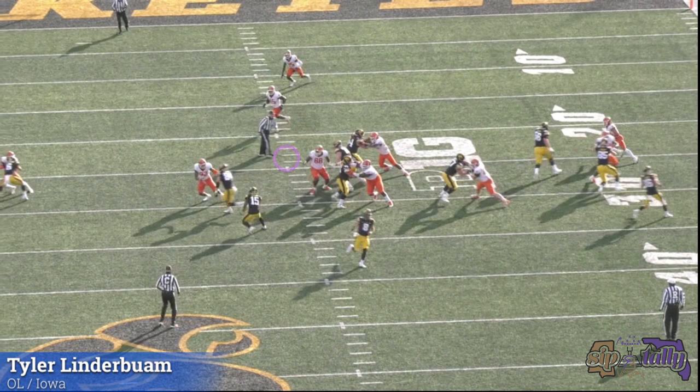See, if 15 was patient, if he was any kind of back, and I know we're talking about Linderbaum, but I'm coaching football. Now, you got to hit that. You got to hit that. He's out there dancing. Come on now.